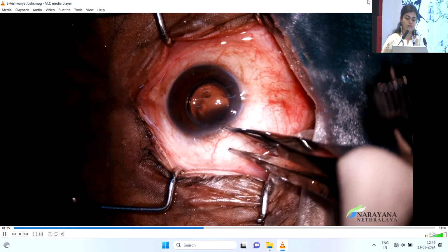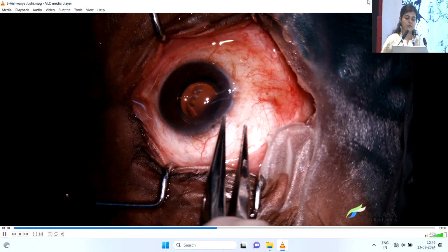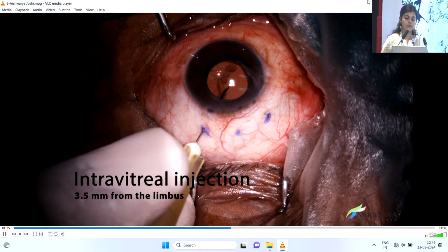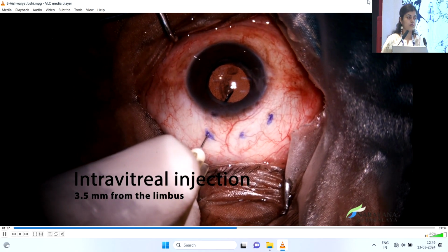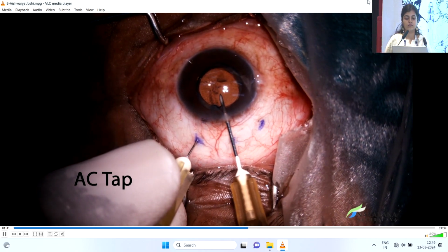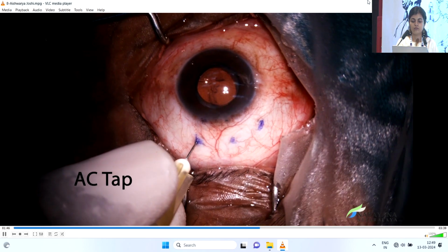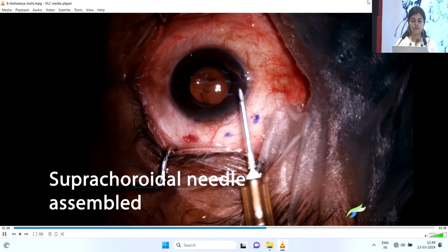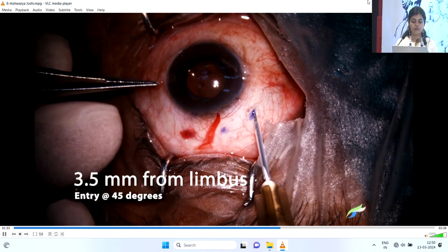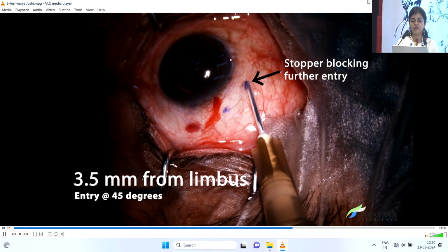In this patient, we planned intravitreal injection of anti-VEGF with suprachoroidal triamcinolone acetonide injection in the same sitting. At 3.5 millimeters from the limbus at the pars plana zone, intravitreal anti-VEGF was delivered as usual. An AC tap was done to decrease the eye pressure and allow the injection of as much as 200 microliters into the suprachoroidal space, as shown here. Entry should be made at 45 degrees for the 1800 micrometers of exposed needle to pierce the sclera and sit in the suprachoroidal space snugly.